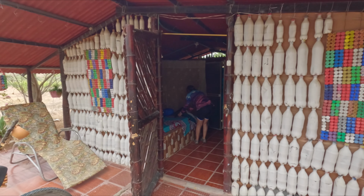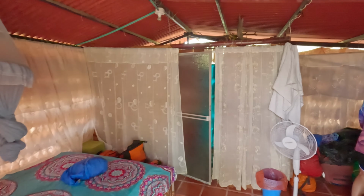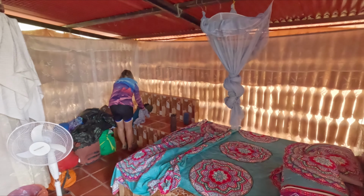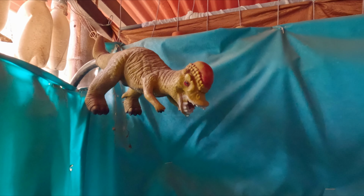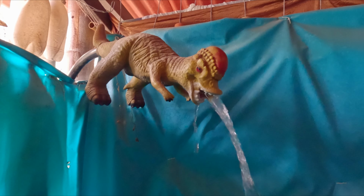And in here we'll show you our quarters for the next 2 days. A couple of lovely beds with mozzie nets. All our bags there. But the best thing in here, you've got a tire sink, a normal toilet, but a dinosaur shower. Check this out. Hey!